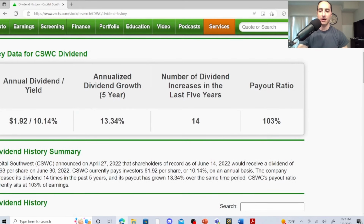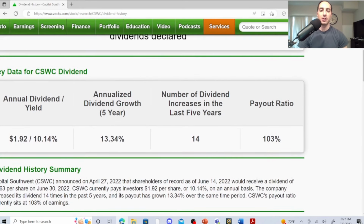There is a high payout ratio, so we need to be aware of that. Number of dividend increases in the last 5 years is 14. Dividend growth in 5 years is 13.34%. Dividend yield, if you bought one share, you made 192 with a 10.14% dividend yield.